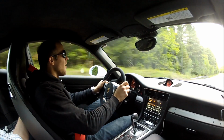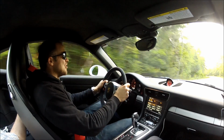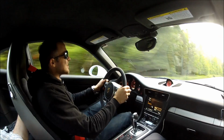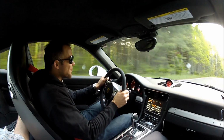So, immediate impressions. This engine. Oh, you know me. I'm a naturally aspirated guy. And this motor is something to behold. It is good. And we got a phone ringing already.